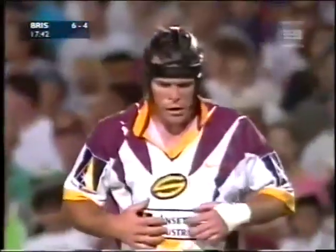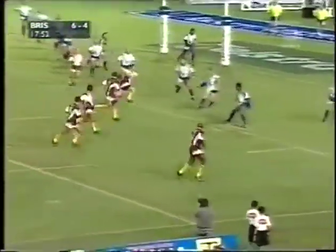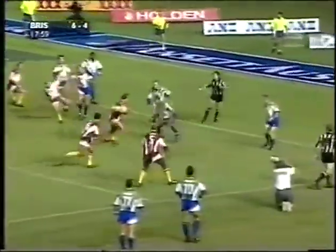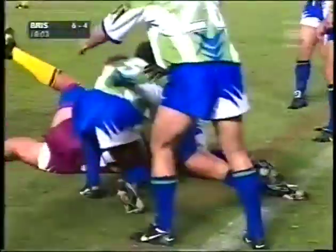As soon as the drop ball came up and Laurie Daly picked up the bounce, the whistle went to the mouth and the arm went out. Lazarus, inclined to think the Broncos should score on this set. Tallis.